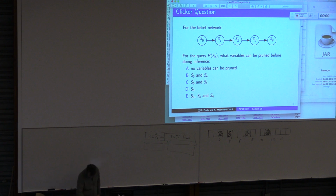So the next question is, we're querying, we want the probability of S2. And we want to know what variables can be pruned before doing inference.